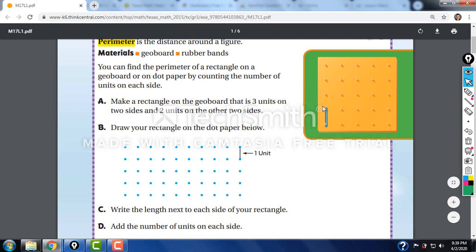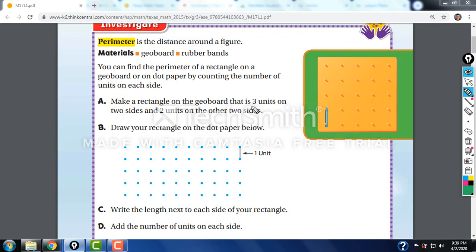So we don't have the geo boards here, so we're going to go ahead and just use the grid paper here, the dot paper. Very simple to do. They want us to make a rectangle that is 3 units on two sides and 2 units on the other side. And this is a unit right here, okay? So 3 units on one side, it's a rectangle. I'm going to start here. There's 1 unit, there's 2 units, and there's 3 units. And 2 units on the other side. There's 1 unit, that's 2, and of course these will be congruent.